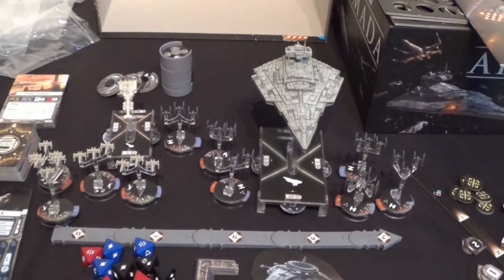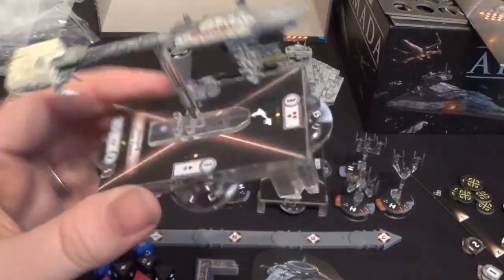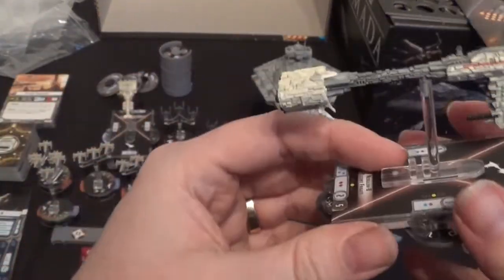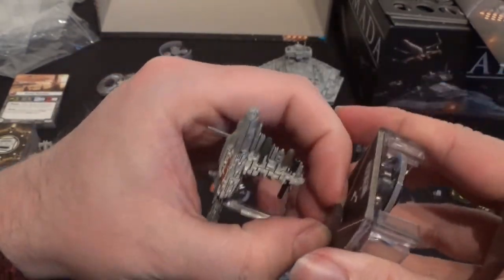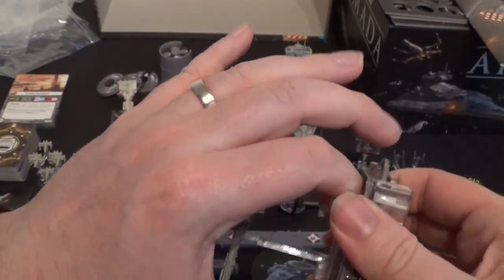And welcome back. So here we go. This is everything stuck together, apart from what I've got in my hand, which is the Nebulon B frigate. There it is. So what we have is a double-sided bit here. So you're going to have to remove this ship like so. He says struggling. So it pulls back and then it should lift up, he hopes. Yeah, that's really working for me. There we go.